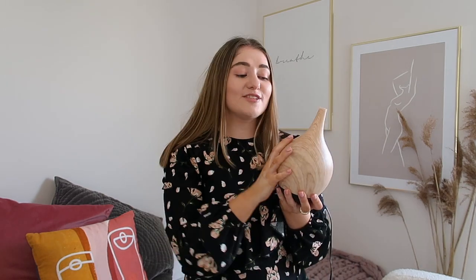I get so many compliments whenever people walk into my flat about how good it smells, and that is such a big thing for me. I always want my flat to smell amazing. I want it to be a really nice space to walk into and for people to just be like, oh, what is that? And I'm like, oh, it's nothing, when actually it was a lot of work. But this is just really great.